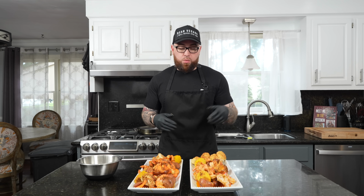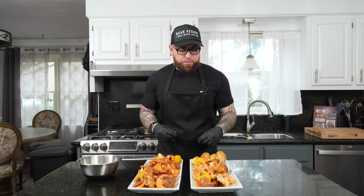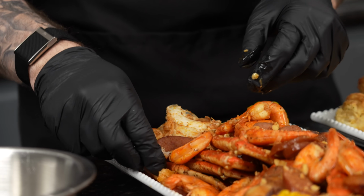Way better. Red Lobster sausage. We're gonna give that, this is a clear-cut winner over the local sausage. Spicier, just more flavorful. The char adds a nice touch. Really enjoyed that. Let's move on to the shrimp. Get up in the sauce here.